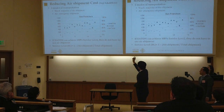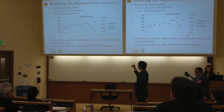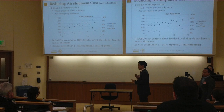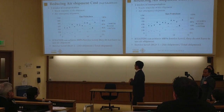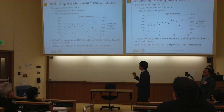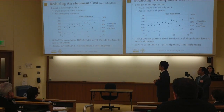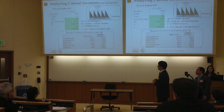However, for example, in November, the inventory level is high, but the cost of goods sold level is very low, yet the air shipment level is high. So on average, we cannot explain why the air shipment level is high. So we assume the daily inventory level and daily customer demand fluctuate, so they have to use air shipment. To solve the problem, we assume if Eaton can achieve a 100% service level, they do not have to use air shipment. It means service level equals 1 minus air shipment divided by total shipment.